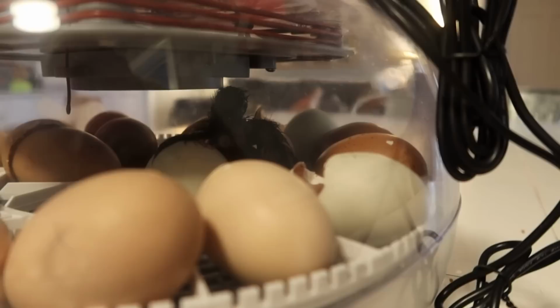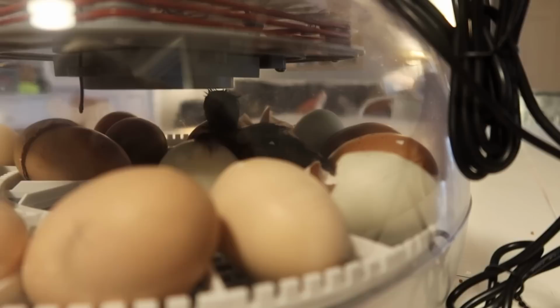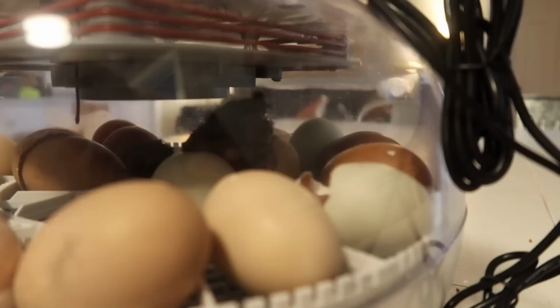It's 74% humidity in there. So there's a fan going, and it's 99.5. So I'm just gonna let them sit in there just a little bit, as long as it didn't get bashing all of those eggs too much. And this one here has been moving a lot, like it's gonna be happening next.